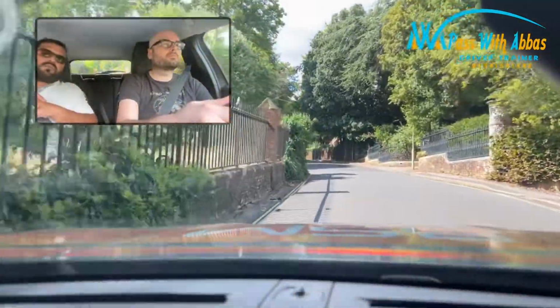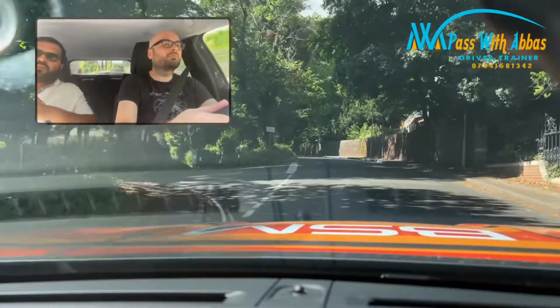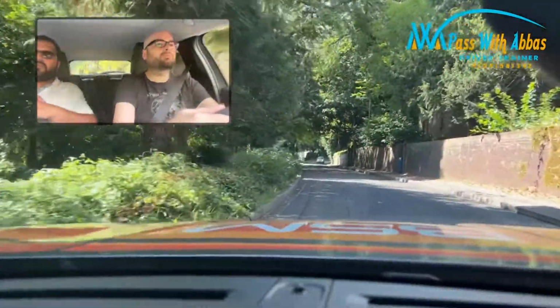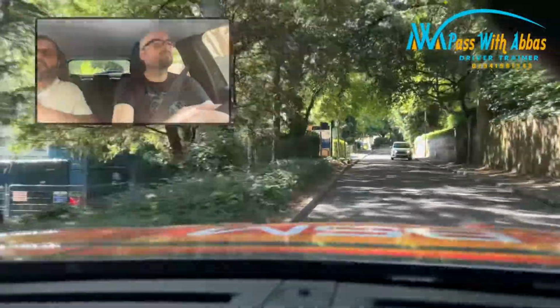In these kinds of situations, try to look as far as possible and try to scan backwards. So in case there is any situation, any hazard ahead of you, you will be aware of it. At the end of the road, turn right.